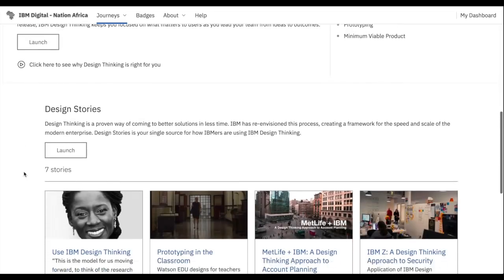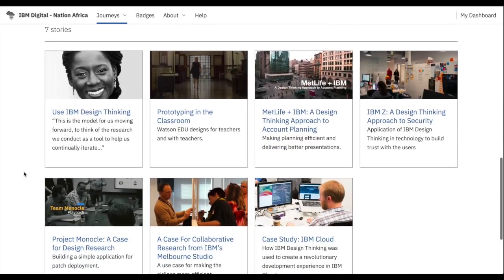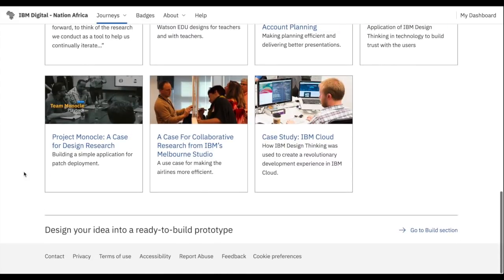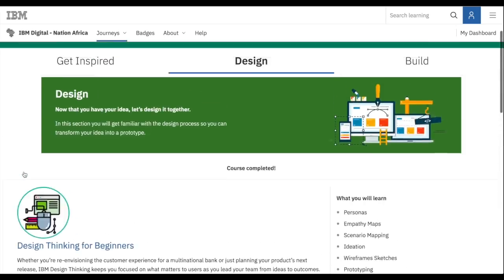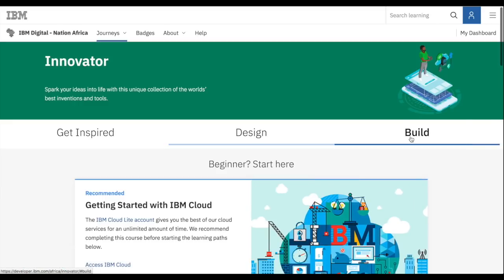As we scroll down, you can see that under Design Stories, there is a list of real-life projects that have used the design thinking process to design and build or improve the target application. Now that you got inspired with an idea and learned how to use the design thinking process to create your prototype, you can use the IBM Cloud and AI platform services to bring your ideas to life.